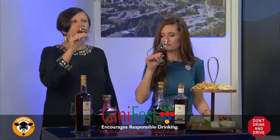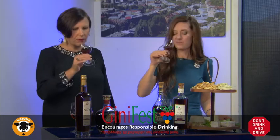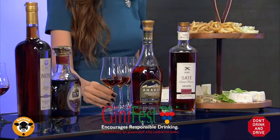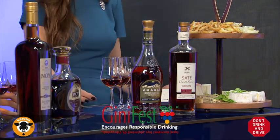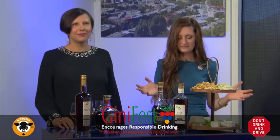All right, let's check the next one. I think it works. Very good. It makes it so much rounder in your mouth. Absolute perfect pairing. And the cheeses are provided by Karun and Presidente today, so delicious cheeses.